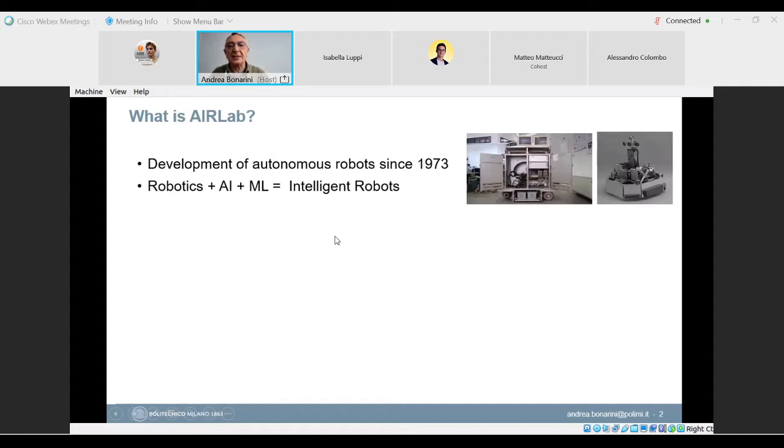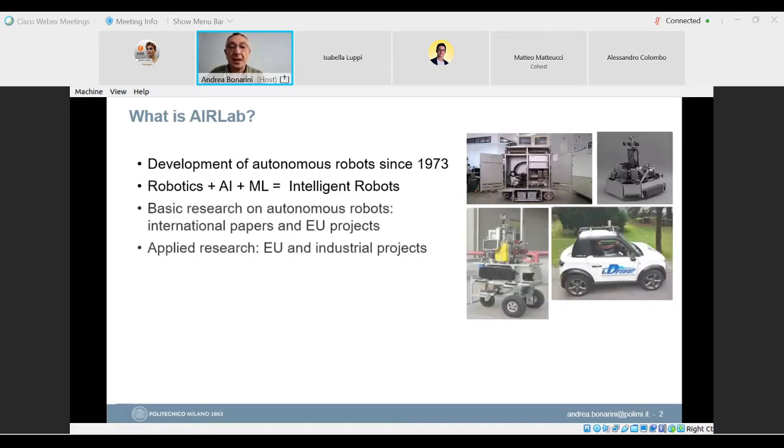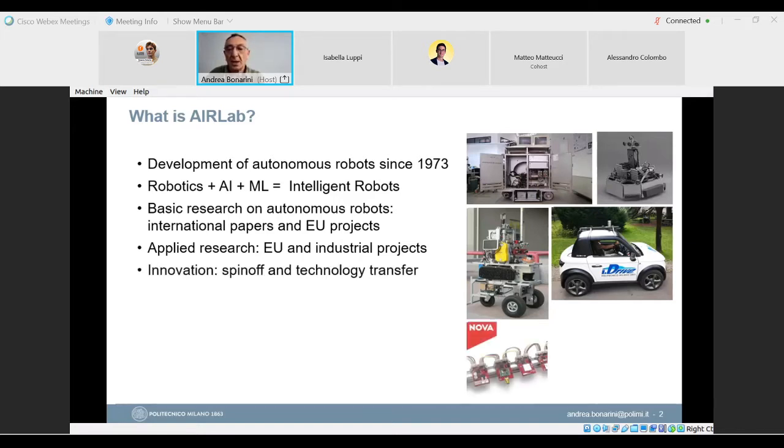What we are doing is putting together AI, robotics, and machine learning in order to have what we may think about as intelligent robots, actually. We perform basic research about autonomous robots, but also applied research with projects that are funded both by the European Union and by companies. We also have some experience in innovation.